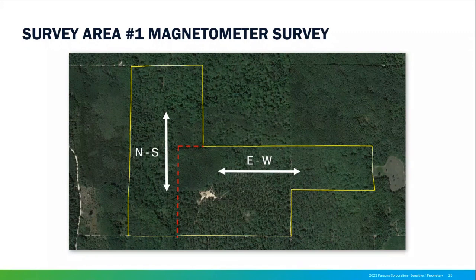All right, here's an example of one of our survey areas. This was our largest, survey area 1. This is 130 acres right here. So we split this up, like I said, into separate sections, north, south, and east, west, and this was due to visual line of sight, the trees being too tall, so that we would have to move to another location to finish the survey.